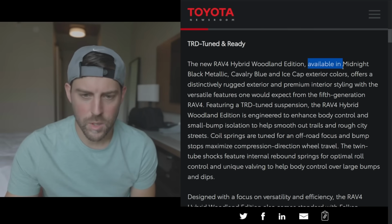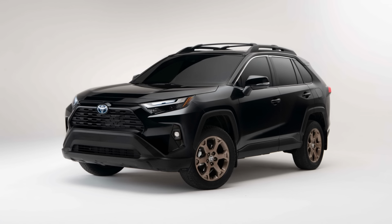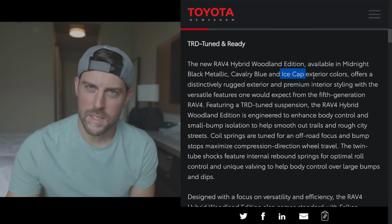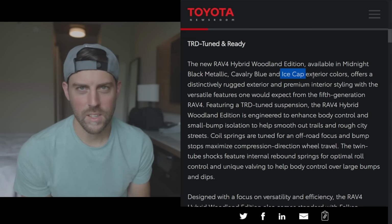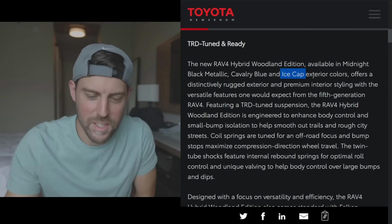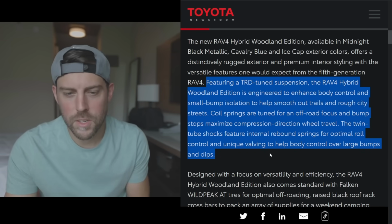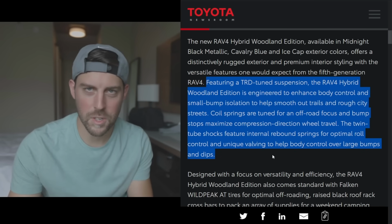It's also available in Midnight Black Metallic, which all the pictures I have are of that. We have Cavalry Blue, Ice Cap. Ice Cap, is that a different white exterior color? How many whites does Toyota have? That is crazy. I haven't seen this one before. If you want to read more about the TRD tuned suspension, feel free to pause here. I'm going to keep moving.